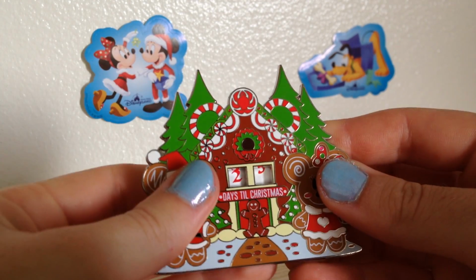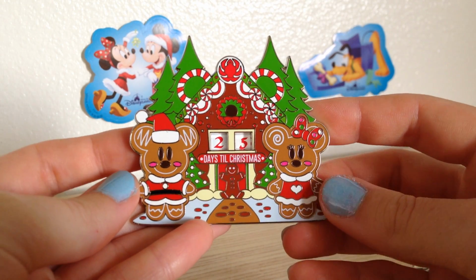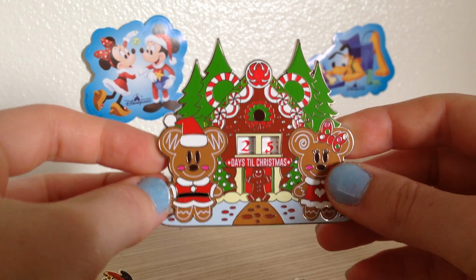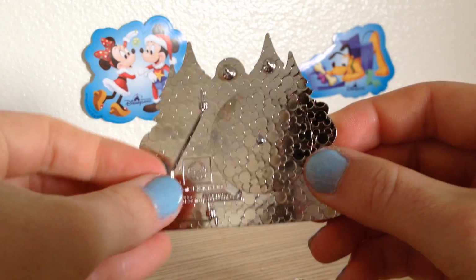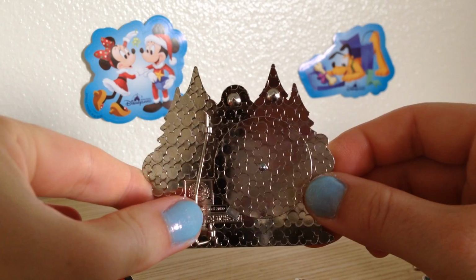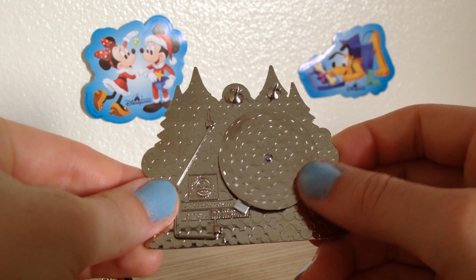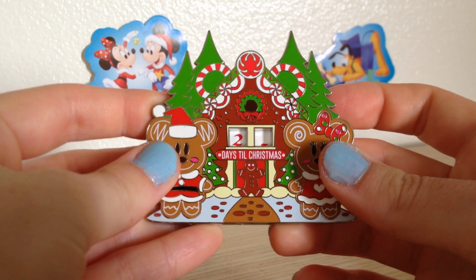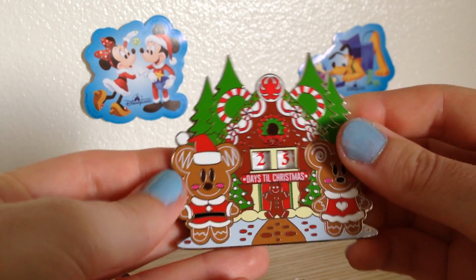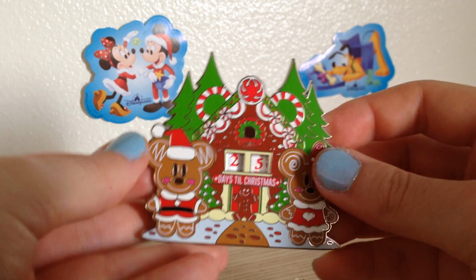Then this pin was released around Christmas of this year. It is the Christmas countdown calendar with little Minnie and Mickey gingerbread people. So this pin is awesome because it is more than just a pin. So it's got the pin backs here, but it has this little stand that you can use to stand the pin on a surface. And then it's got these little wheels and knob that you can use to change the dates on the calendar and count down toward Christmas. And so this was a limited edition of pretty tiny, but 2000. So I'm definitely going to use this coming Christmas to count down the days.